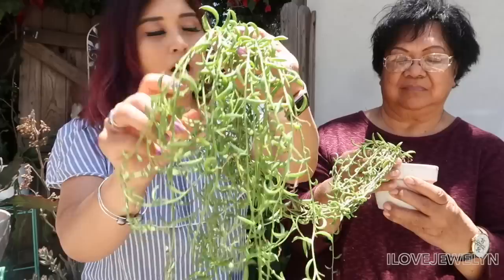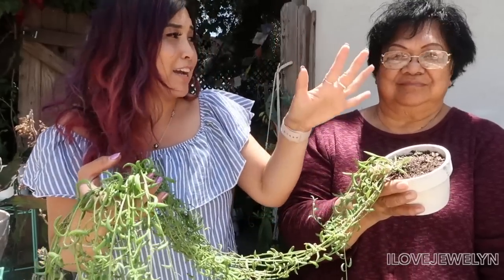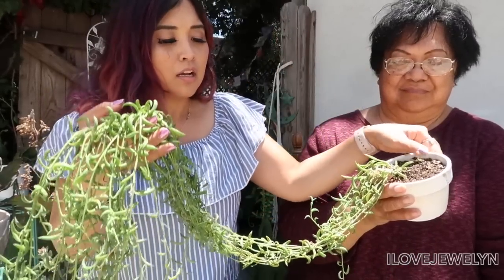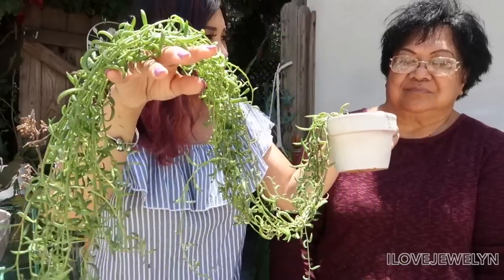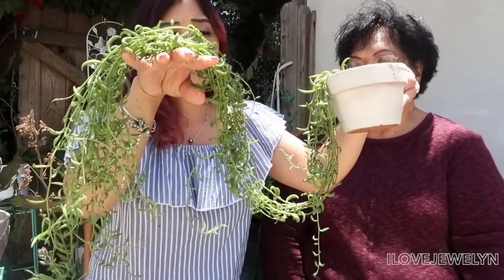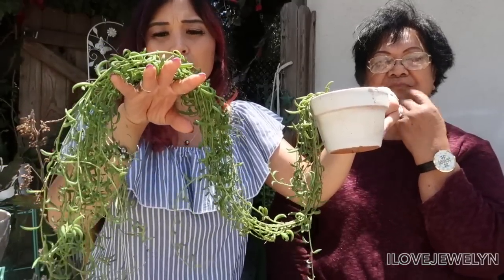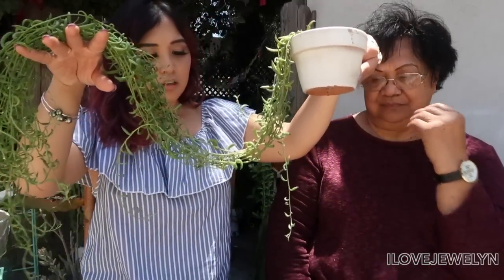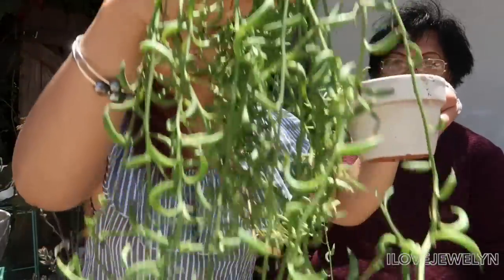This is probably one of the more common Senecios that you see in retail spaces. I don't suggest keeping it inside. I think they do better outside. But really, guys, take a look at how long this trail is. It's so stunning. And I've had this ever since I lived in this home. So about 2 years I've had this string of bananas, and this is my second purchase. I believe I got this Senecio in Las Vegas. So very fun update and tons of growth on this plant baby.